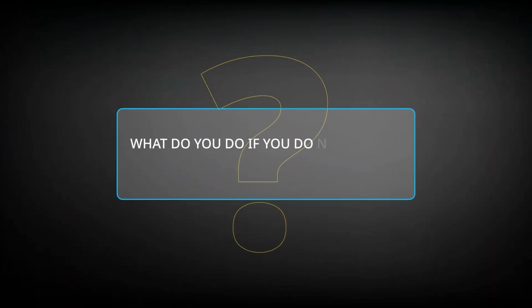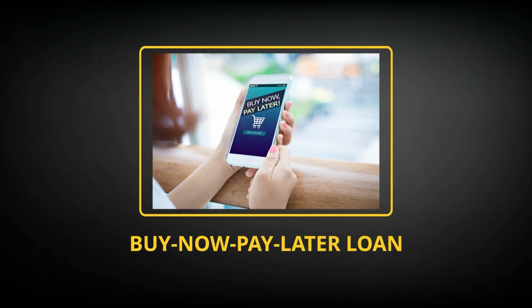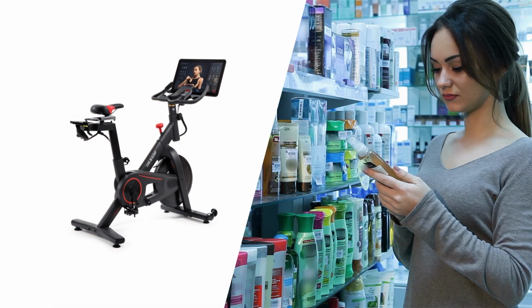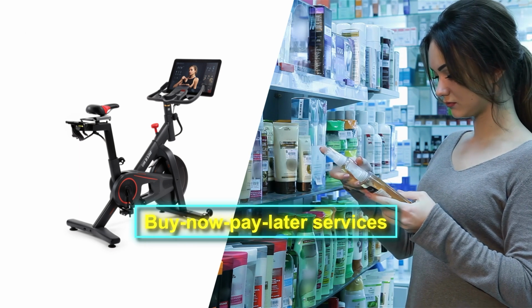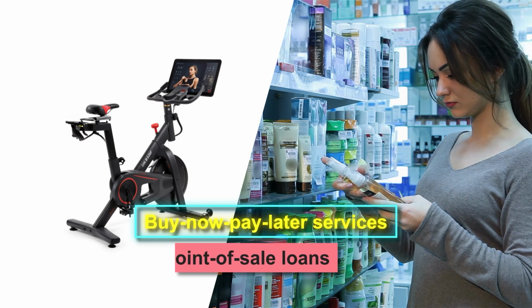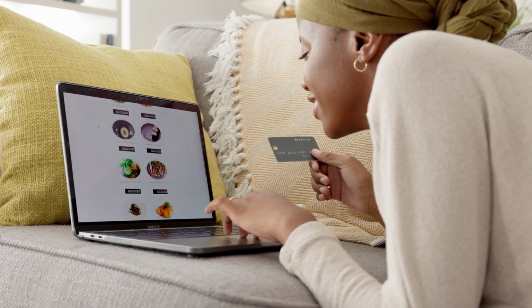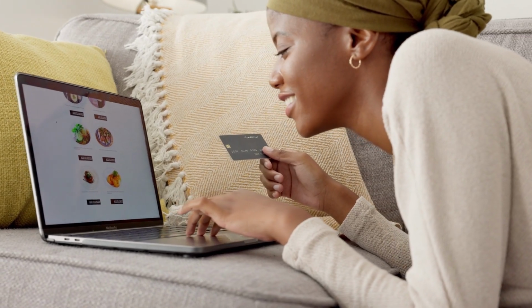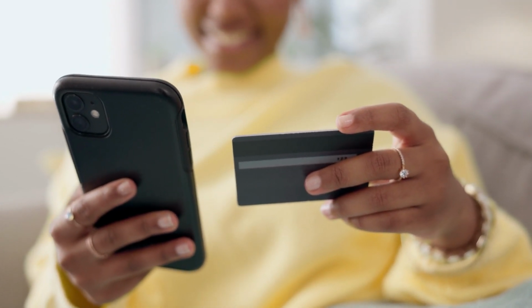What do you do if you do not qualify for a 0% APR credit card? Buy now, pay later loan could be your next best option. Buying a pricey Peloton bike or spending hundreds of dollars on skincare at Sephora is easier than ever, thanks to the rise of buy now, pay later services, also known as point-of-sale loans. With buy now, pay later, you can spread out the cost of your purchases into installment payments paid over several months, occasionally with 0% interest rates, and have been most popular among young people.